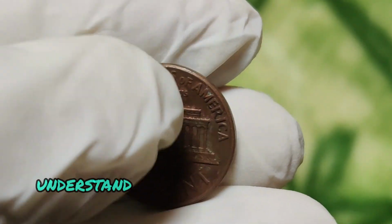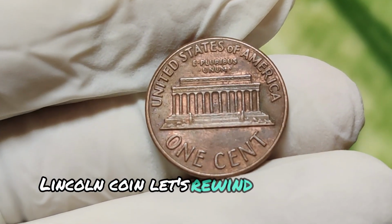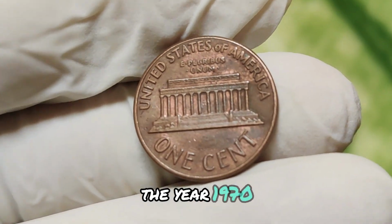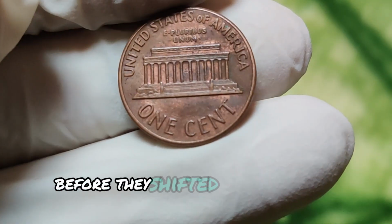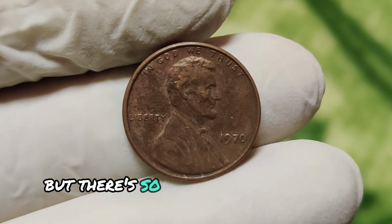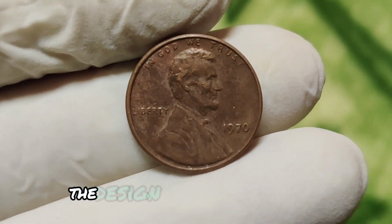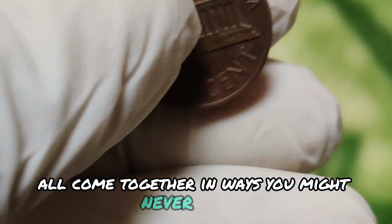To truly understand the importance of the 1971 cent Liberty Lincoln coin, let's rewind the clock a bit. The year 1970 marked the final years of the traditional copper Lincoln pennies, before they shifted to the copper-plated zinc variety in 1982. But there's so much more than just that. The design, the minting process, and the history all come together in ways you might never expect.